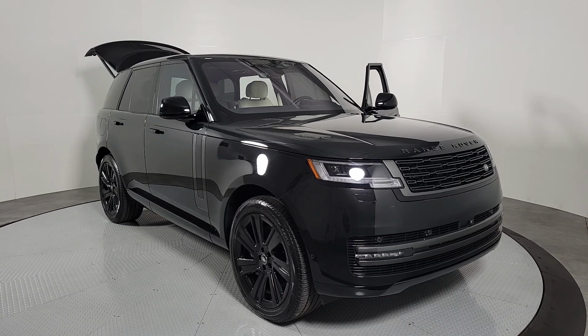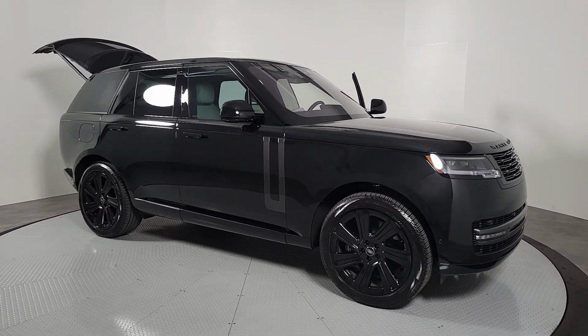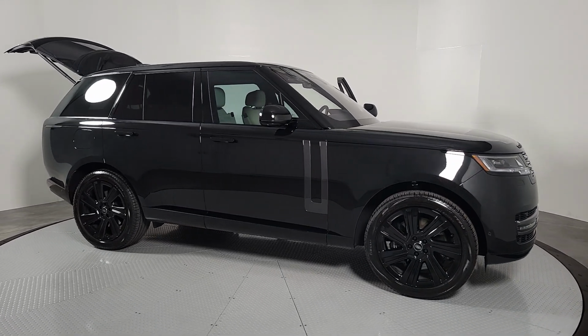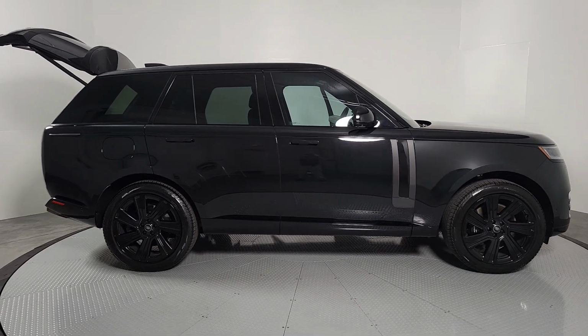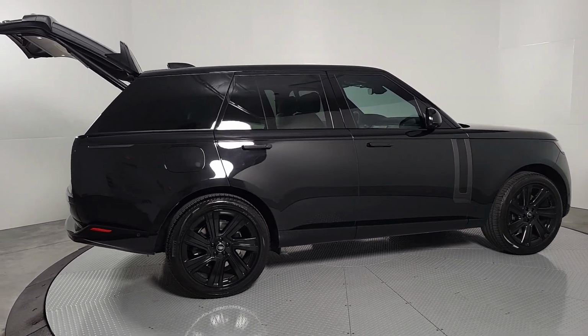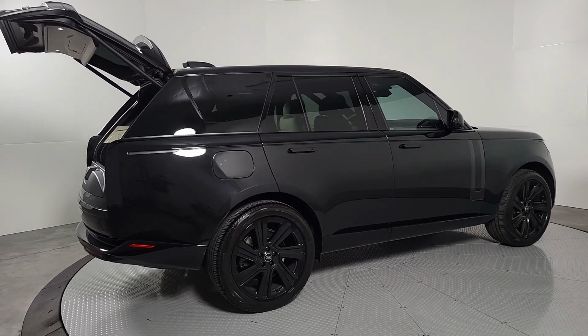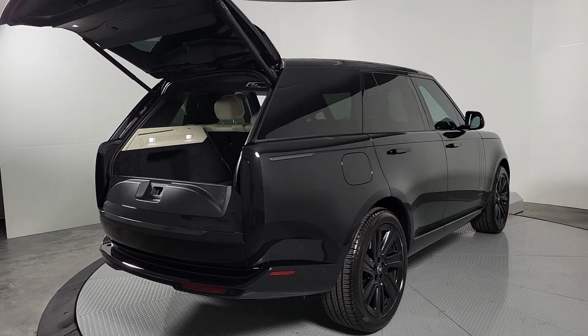You will love the features of this 2023 Land Rover Range Rover. With less than 10,000 miles on the odometer, this vehicle provides excellent value. Enjoy a view of this superlative Land Rover Range Rover, the ultimate in luxury performance vehicles. Sophisticated, modern, and endowed with legendary off-road capability, it simply takes your breath away.